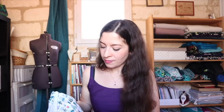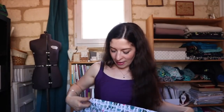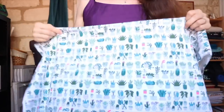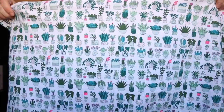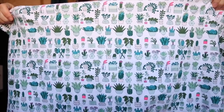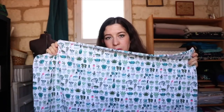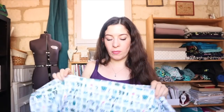So lastly, for this episode, I just wanted to share one fabric purchase that I did make, which is this small piece of Rico Design fabric, which is so incredibly cute. It's cotton jersey. I just love it because it has all these neon pink accents and I think it's so fun. It's a small cut, 1 meter by 70 centimeters, so it's going to be good for my son.